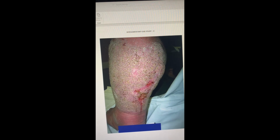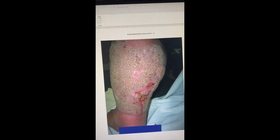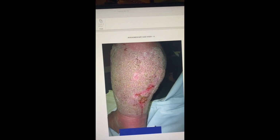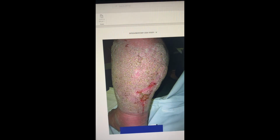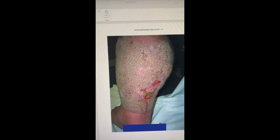For goals, 2 goals that I've thought of that might be suitable for this patient would be to improve by 50% on their score for the Lymphedema Life Impact Scale. I think that would be a major improvement to make in 6 weeks, a 50% increase on that score.